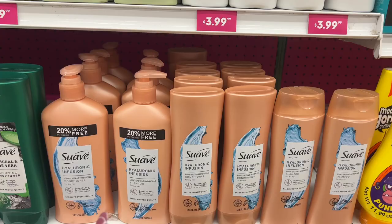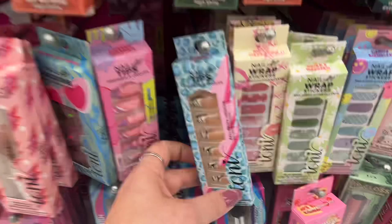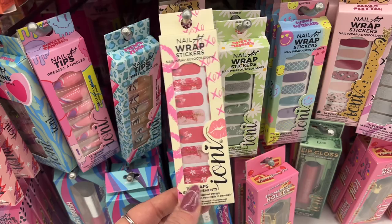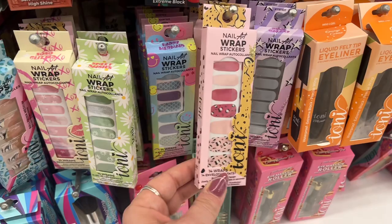In the makeup section for $1.29, they now have the nail art tips by Ioni. They also have this one available. The nail wrap stickers by Ioni. I know the other brands weren't the greatest, but I think Ioni's a good, reliable source for the wraps, and I'd be willing to try that. Look at all the color combinations that they have. Definitely a lot of stuff here.